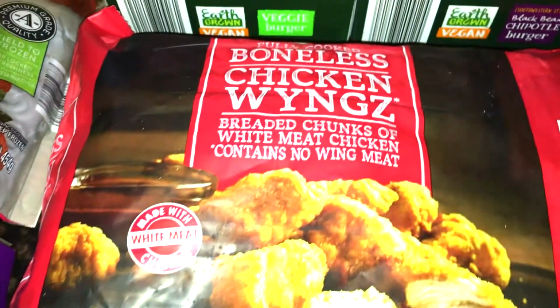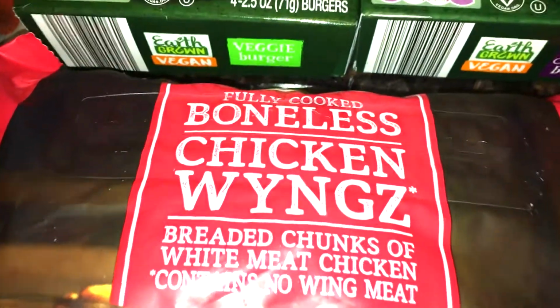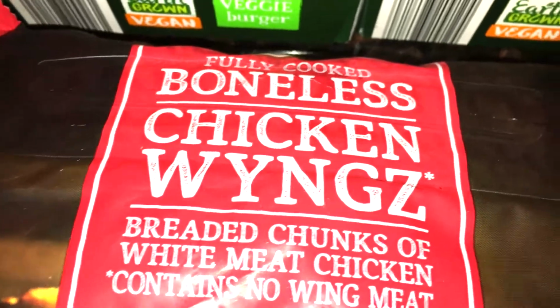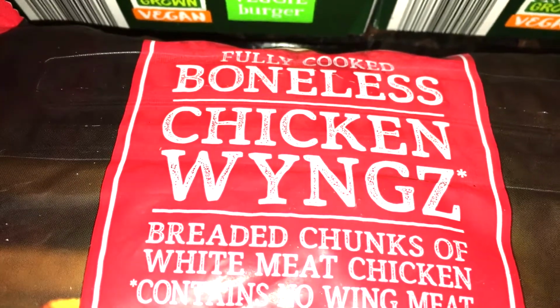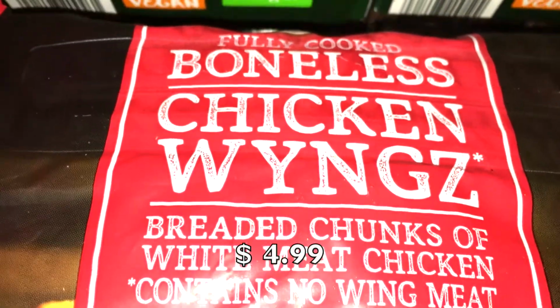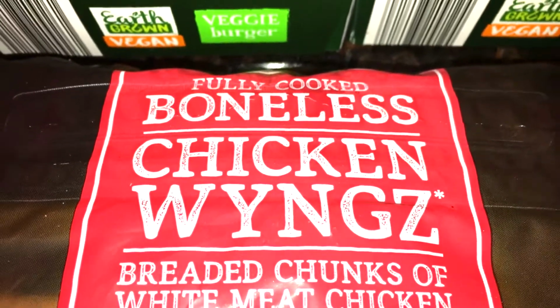And then for my boys, like I said before, they are the meat eaters. We got these fully cooked boneless chicken wings. These are nice and easy. I can just throw them in the oven for them because I really don't like to cook meat too often. So when I do, this makes it easier because it's already cooked.